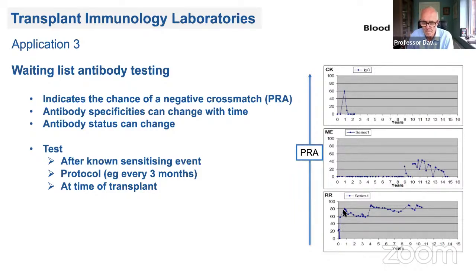The antibodies produced a panel reaction of about 80% against the donors, then slowly started declining, but then the patient had some transfusions around about 4 years later. The antibodies then went up again, and this patient has had these high levels of antibodies for about 10 years. So different patients, due to perhaps how they're sensitized, have antibodies that can persist or not persist in a rather unpredictable way. So that's why, certainly in the UK, we monitor every 3 months.